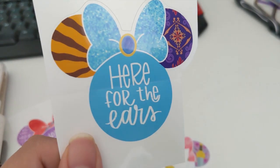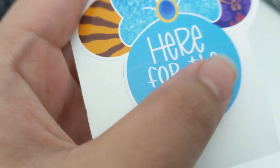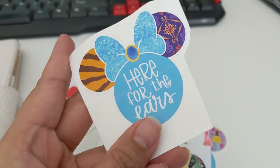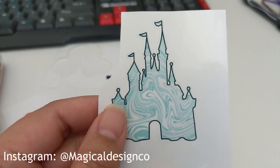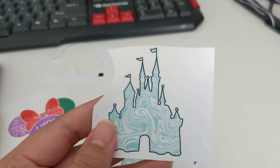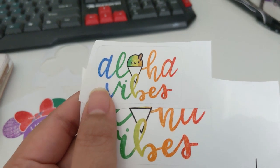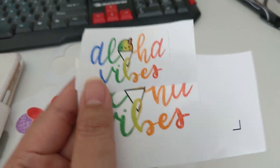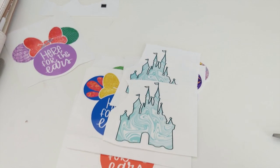But I'll take a picture of these on, I think, a notepad or something, and I'll talk about a new collection coming soon. So that will be up on Magical Design Co. on my Instagram. I might also put one up on TikTok, so that way you can see that. But I needed to create space, or use up space, my goodness. And so I went ahead and did these too. But yeah, I'm super happy with how these turned out.